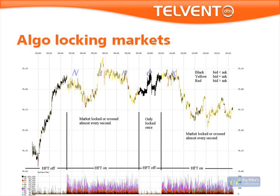It's all about getting at the top of the book and trying to figure out what all these other orders are doing. And it becomes apparent that the input to their systems, and this is all because of speed, is solely orders that are coming into the system. So these algos essentially are basing their actions on other prices in the system.